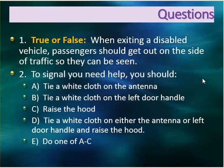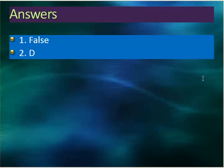Number 2, to signal you need help, you should A, tie a white cloth on the antenna, B, tie a white cloth on the left door handle, C, raise the hood, D, tie a white cloth on either the antenna or left door handle and raise the hood, E, do one of A through C. Answers. Number 1 is false, number 2 is D.